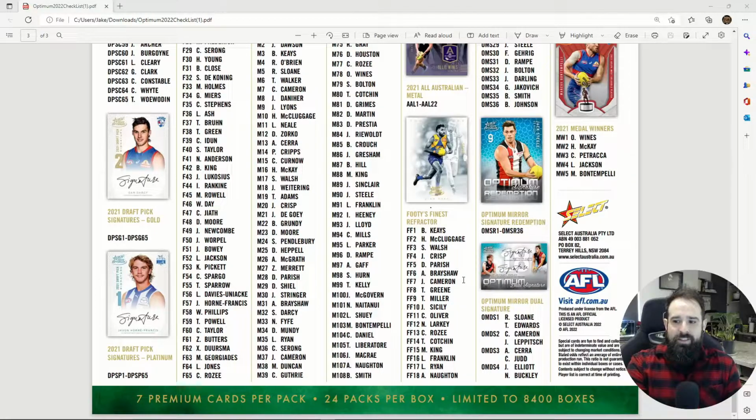Geelong, Jeremy Cameron, I think that's his second big Geelong card for the year after Brilliance. Another great one for the Giants with Toby Greene. We got Touk Miller for the Gold Coast Suns. James Sicily at the Hawks. Petracca for the Demons, so these names aren't getting any smaller. We got Nick Larkey down there at the Kangaroos. So, yeah, all 25 of their members should be able to pick up one of those.